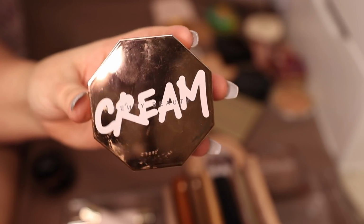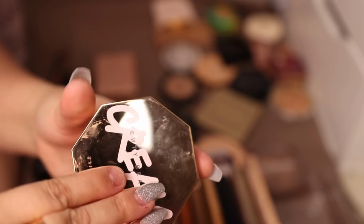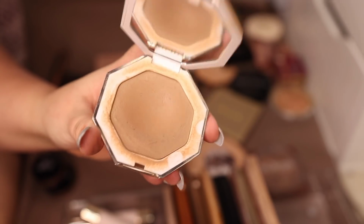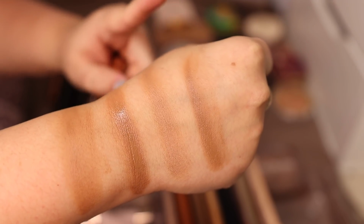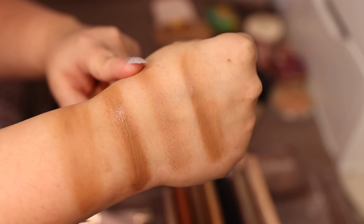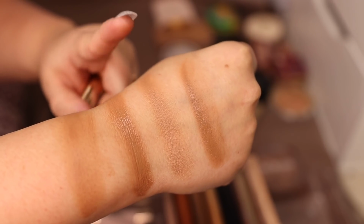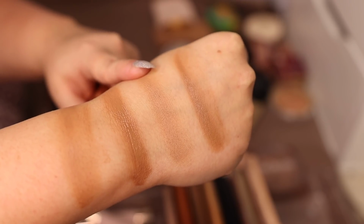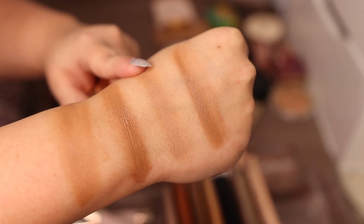Here is the Fenty cream bronzer. I've had this one for quite a while and I really like it. My camera stopped recording and so I already swatched it. It is this swatch right here. A little bit lighter of a bronzer, which is why I don't reach for it as much. But it definitely had a moment where I was reaching for it non-stop. And I still really like it.